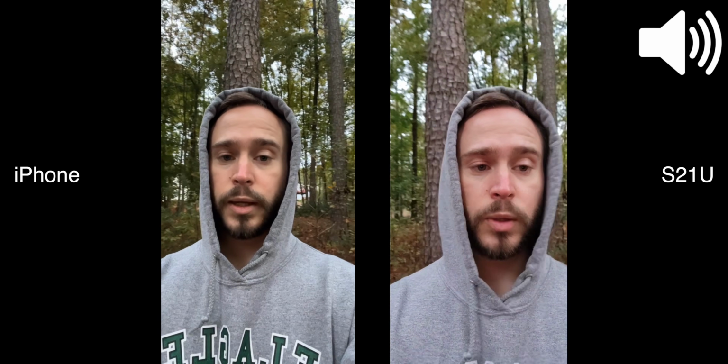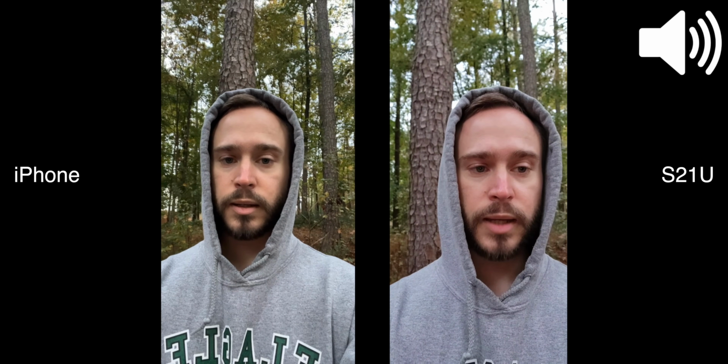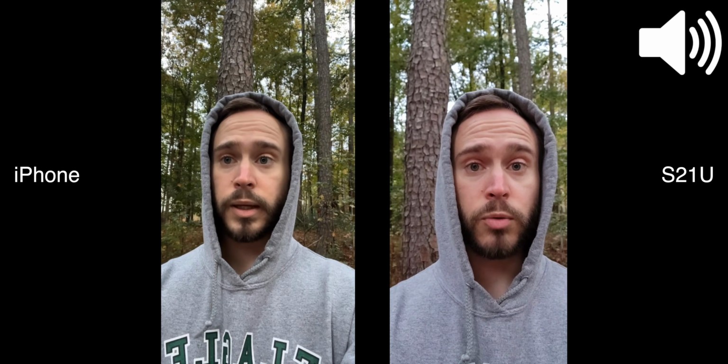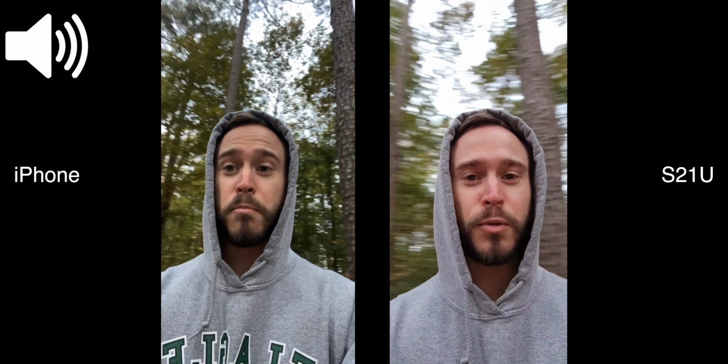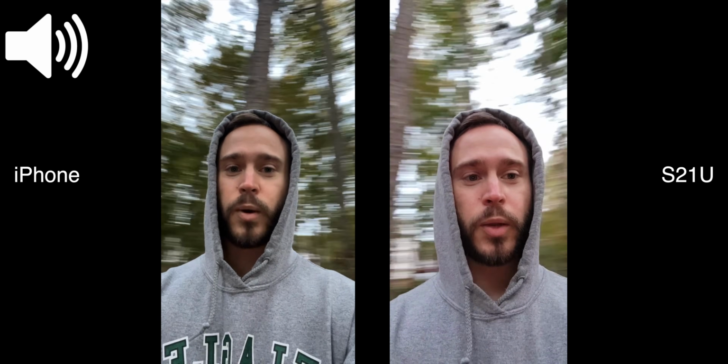Now here's the low light front facing test on Snapchat. It's not dark out, but it is low light. In fact, it is low light enough for the S21 to limit the frame rate. So for example, if you look at the trees in the background, if I just do this, you can see that there's very visible motion to the S21.